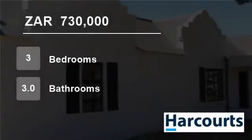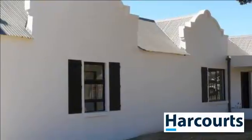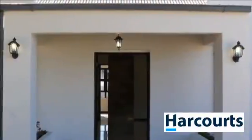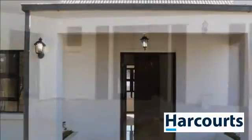Welcome to this 3-bedroom house for sale in Parys, Free State, South Africa for R730,000. Brand new renovated 3-bedroomed house with ensuite bathrooms. Two have outside entrances as well with wooden folding doors.